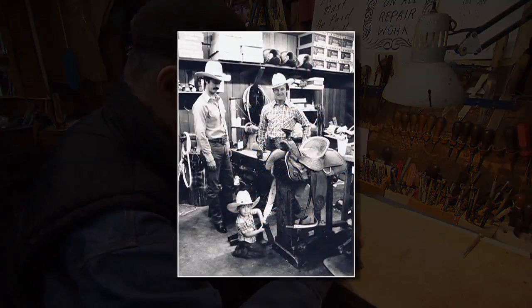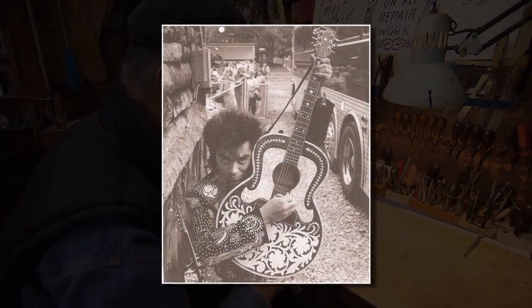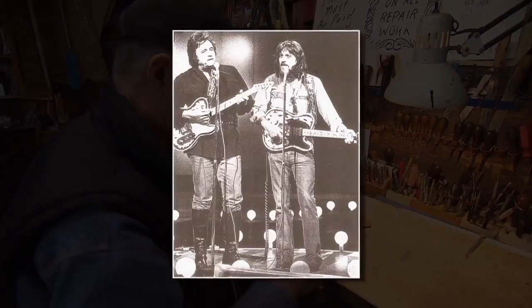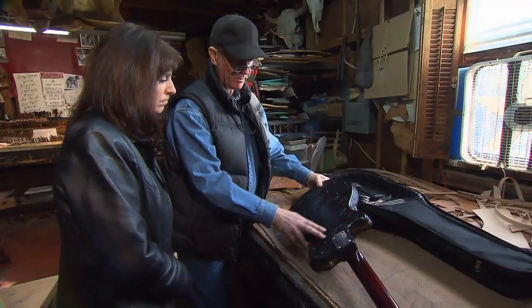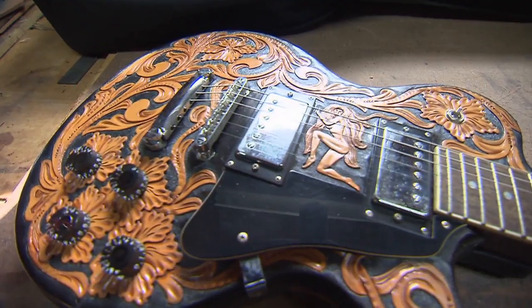Lankford's customers are a who's who of the country music and rodeo worlds, from Marty Stuart and Hank Jr. to Johnny Cash and Waylon Jennings. This is fairly simple to do. His electric guitar covers are some of the most coveted creations.